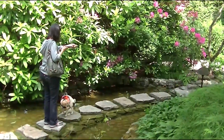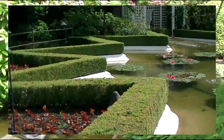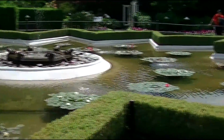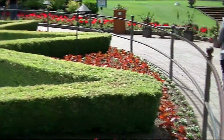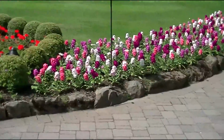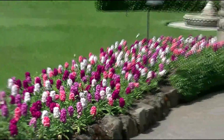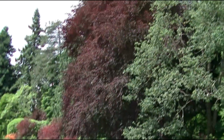Come on, Elena. Now we're at the Star Pond, and I remember this as a kid. It's one of the few things I remember from 40 years ago. And then we were admiring these beautiful flowers here. Everything here is beautiful. Not a tree out of place, not a leaf out of place.